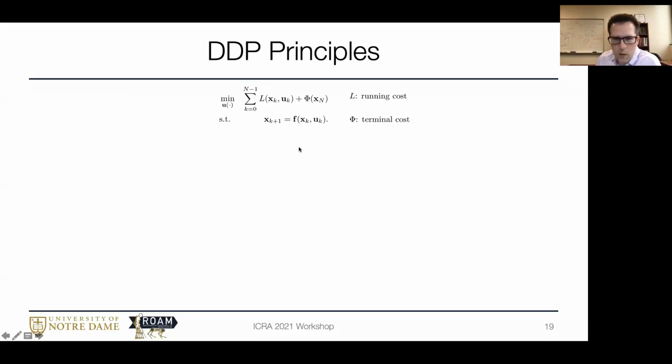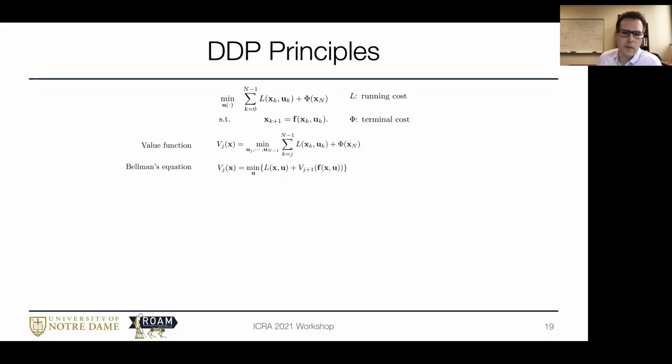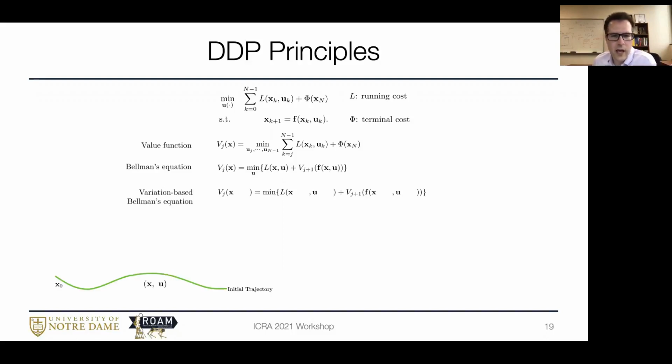But to solve this problem, we often might try to do so by constructing the value function, or optimal cost to go, which we know satisfies Bellman's equation. And if we could solve this, it would be great. We'd be very happy people, but we can't because it's a little bit too complicated. And so the idea is that instead of trying to solve Bellman's equation everywhere, what DDP does is it takes your initial trajectory and looks nearby around it, considering some small state and control perturbations. And so if I take this equation and do a Taylor expansion to second order on the right-hand side, I can find how I should change my control based on how far my state has deviated from this initial trajectory.